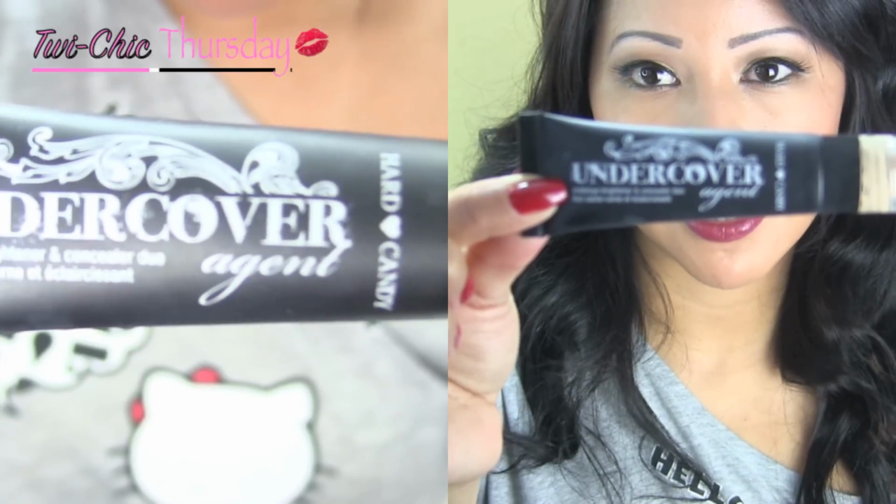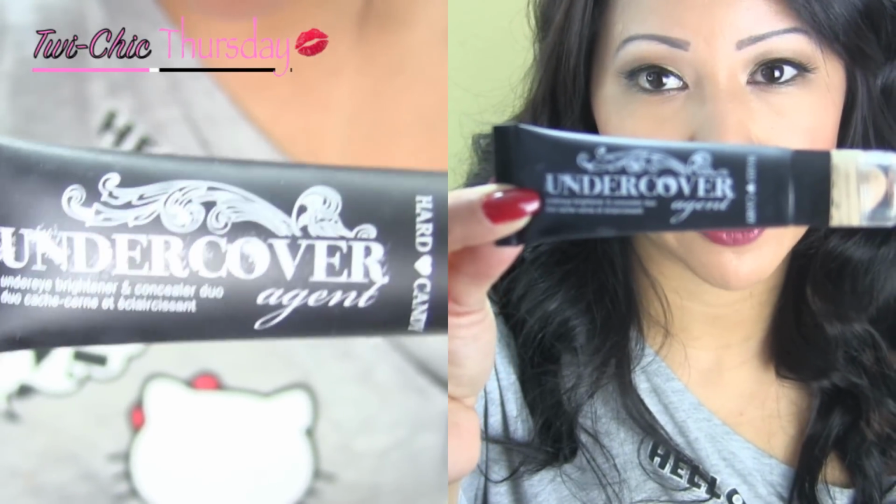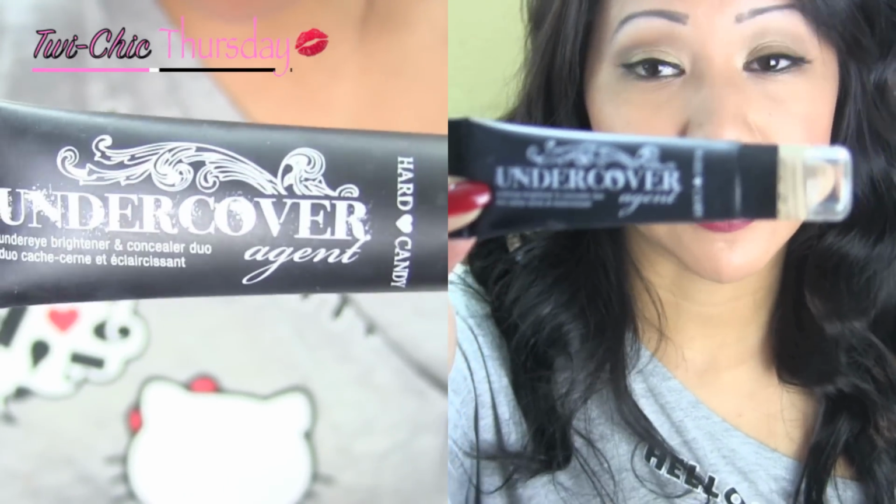So now that you guys know about the concealers that I absolutely love, I want to talk about the concealers which I really dislike and would not repurchase ever. So the first one I want to talk about is from Hard Candy, and this is the Hard Candy Undercover Agent Undereye Brightener and Concealer Duo.